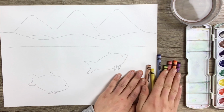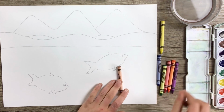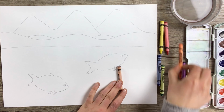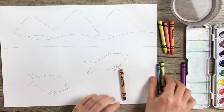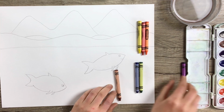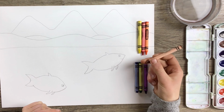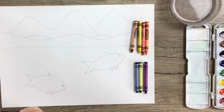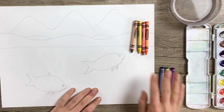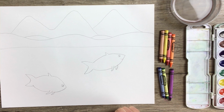I'm actually just going to sort them out into warm and cool colors. So let's see, yellow, red, orange are warm colors, blue, green, and purple are cool colors. Brown is kind of a warm color, that could go with warm colors. Great. So go ahead and sort your crayons or colored pencils into warm and cool colors.